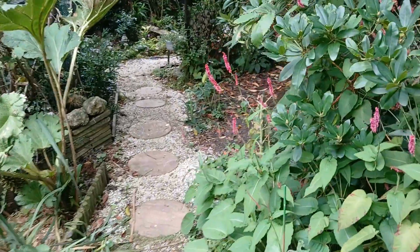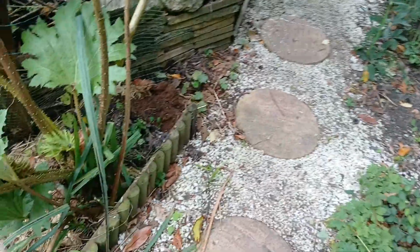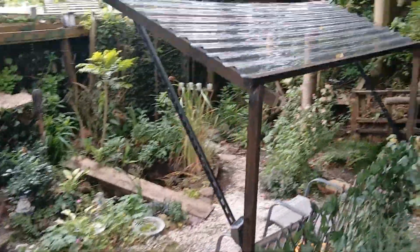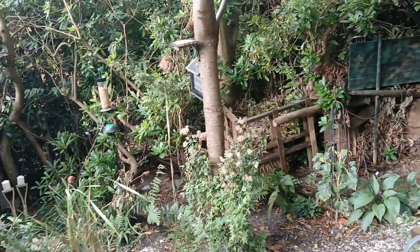You can hear a pigeon in the background, I think. So we're about to go down into the area where real progress has been made. So past the Gunnera manicata, which is the only surviving one we have in the garden at the moment, down into what is a lovely place to sit and relax, particularly in the evening. And you can see the wildlife and the birds and everything.